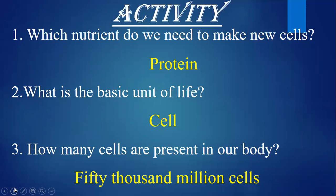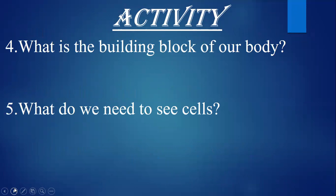So let's go towards the next question. Question number 4 is, what is the building block of our body? And here is the answer. Cell. Cell is the building block of our body. And the last question is, what do we need to see cells? Yes, students. What do we need to see cells? Yes, right. Microscope. We need a microscope to see cells. Very well done, students. Good job.